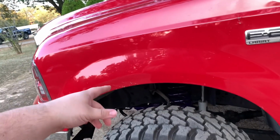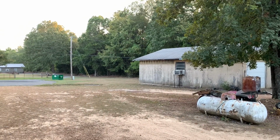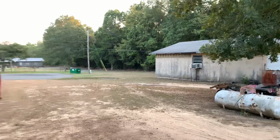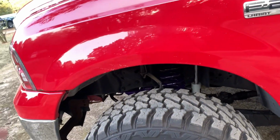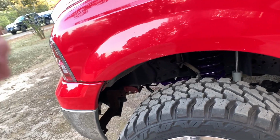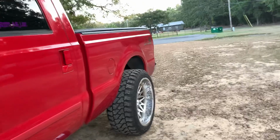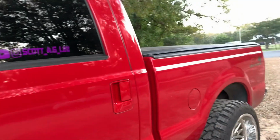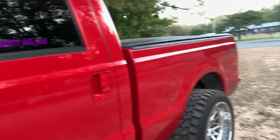We don't have a torque wrench big enough to torque it. So my grandpa actually has a 3/4 inch socket set with a very long breaker bar that we tightened that sucker down with. So we should be good. But like I said, going up there to the post office, the truck did great. So that's that.